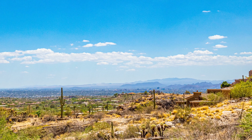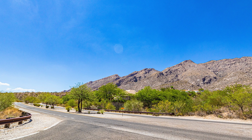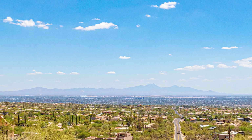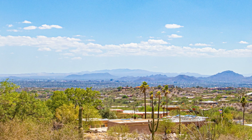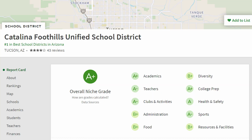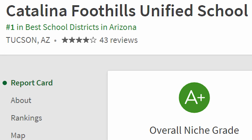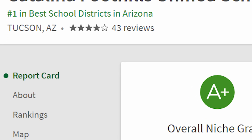But with the foothills, you also get some of the best views of the city because you're up on the mountains looking out to the city, and it's just gorgeous. And of course, being right next to those mountains is really breathtaking as well. The Catalina Foothills School District is rated the number one overall best school district in all of the state of Arizona on niche.com, and of course I'm referring to public school districts here.